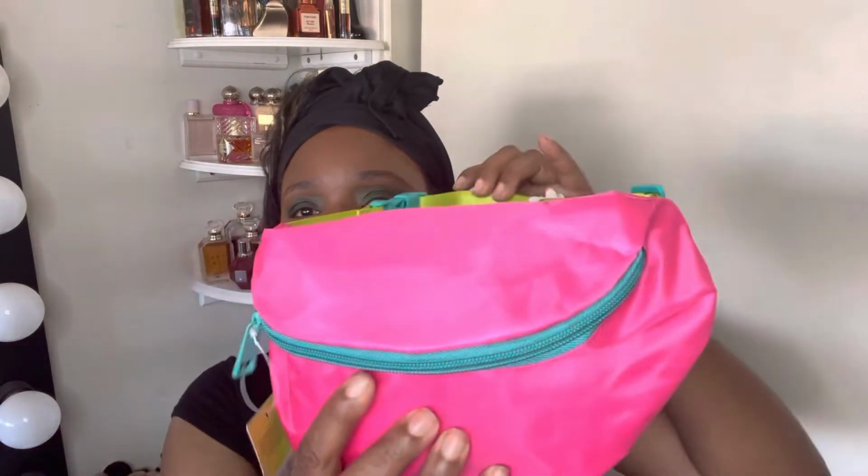And then Macy's was kind enough to give me, not a sample, but I guess I could say a free gift. It came like this, and it says created for Macy's fanny pack. And that's what this looks like right here.